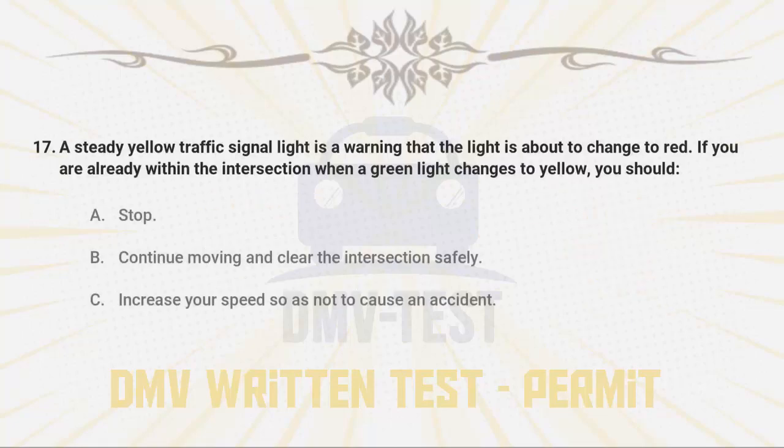A steady yellow traffic signal light is a warning that the light is about to change to red. If you are already within the intersection when a green light changes to yellow, you should A. Stop. B. Continue moving and clear the intersection safely. C. Increase your speed so as not to cause an accident.